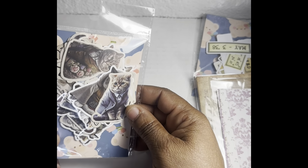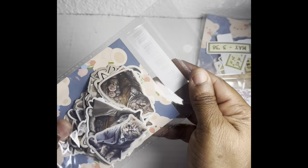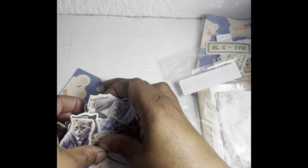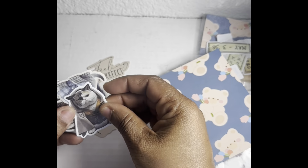And then I ordered some gentleman dog stickers. You know, dogs dressed up in suits. I did not get that. What I got was cats. Not a cat person, but I think these are kind of cute. And again, this is with Solan stickers through the TikTok shop. I wanted dogs, but I got cats. So I don't know if I'm gonna.